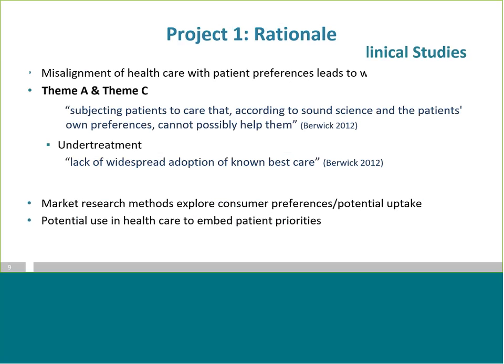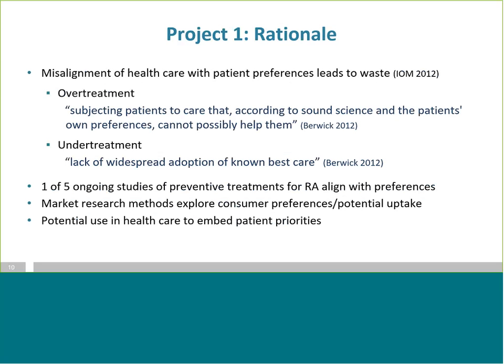So the project is motivated by the fact that there's a frequent misalignment of healthcare with patient preferences, and that's been described as leading to key sources of clinical waste. In summary, I think it's things we worry about: patients using too much of things that perhaps won't lead to benefit, and using too little of things that could lead to benefit.